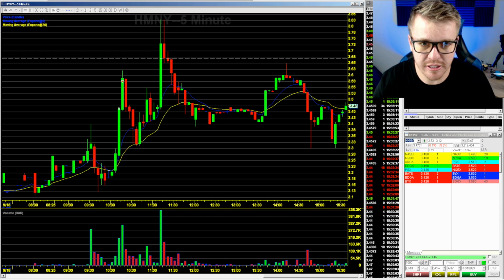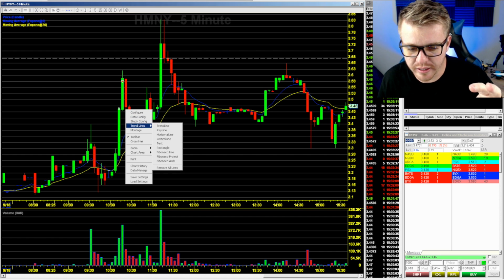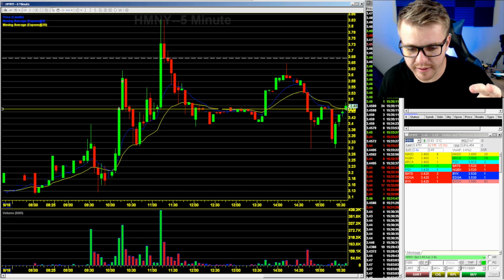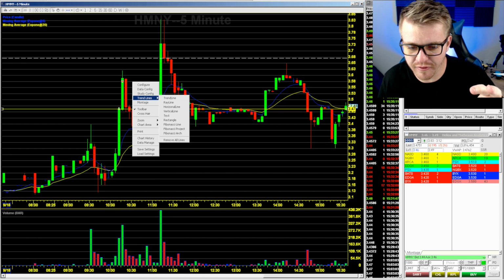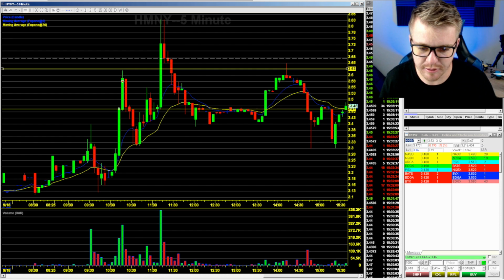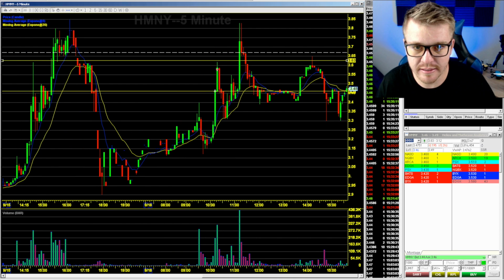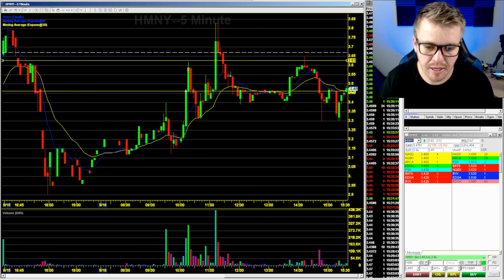So I'll start out with this trade on HMNY. I got in there at the 347 area. You can see right there, 347 area, and then took profit up here. We found some resistance up in this area, the 360s. I took profit at 357. So I had about a 10-cent jump there, 1,000 shares, made $100.